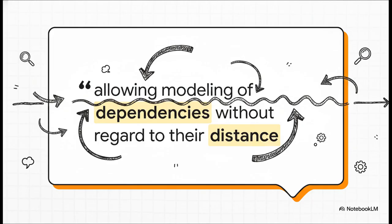Think about it like this. Instead of reading a really long sentence word by word and struggling to remember how the very first word relates to the 20th word, attention allows the model to just look at all the words simultaneously. It figures out which words are connected to each other no matter how far apart they sit in the text. The maximum path length between those long-range dependencies effectively shrinks to a constant, making it infinitely easier for the model to actually learn the context.